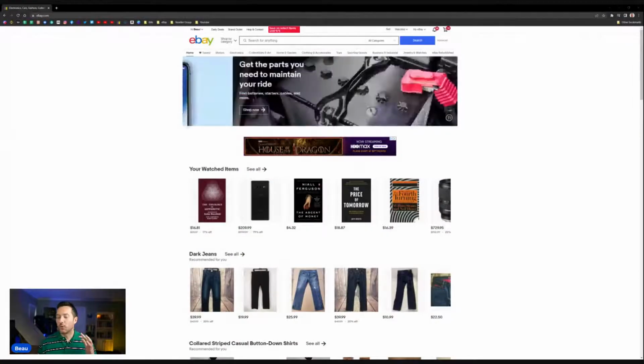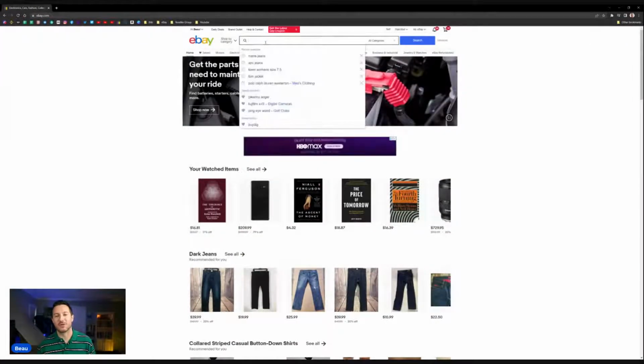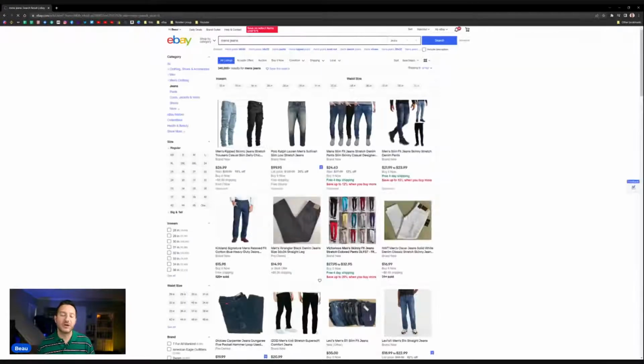Let's see. We're going to be looking for, let's say, men's jeans, right? So for men's jeans, you just type that into eBay. There's 340,000 available. So how are we going to find what brands are in abundance in our area locally? Well, let's use eBay to find out.